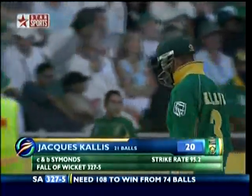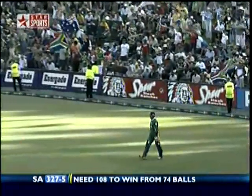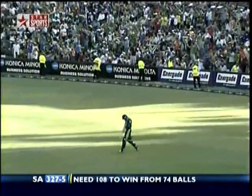The game's on. Big round of applause now for Justin Kemp. He has a reputation, Kemp. This is just about the time he likes to come out and bat and likes to hit the ball straight, high and long.